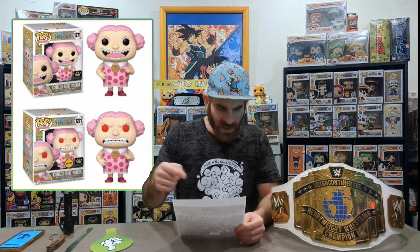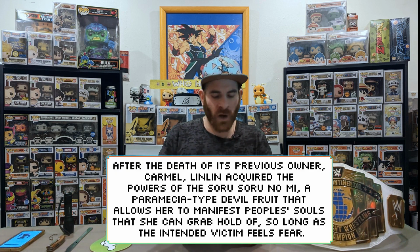There were actually 3 versions of Big Mom that dropped. I thought there was only going to be 2. They have her in a child form, which is a 6-inch specialty series. And then there's a chase form where she's angry and hungry. I don't know if you really know the story of Big Mom or Lin Lin, but it's a pretty good thing if you go back and rewatch it. You figure out how she turned into who she was.